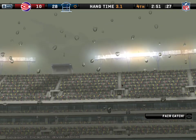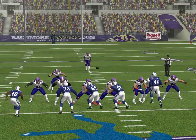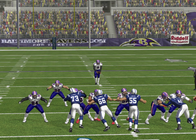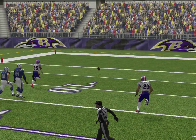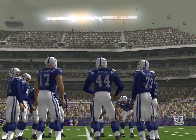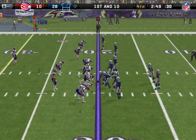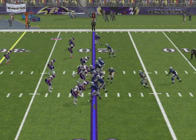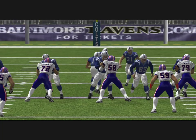He's waving for the fair catch. Ball on their own 20. Ball on the 20-yard line. Hold the left. Looking to run it here. Williams comes up to make the play at the 28.